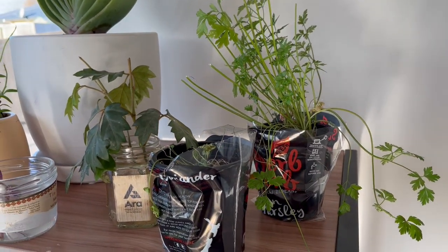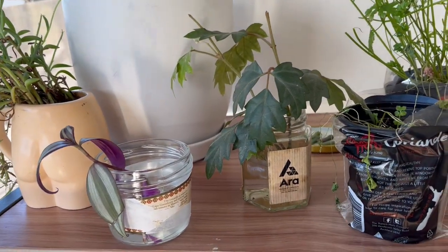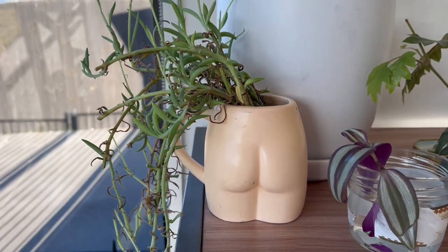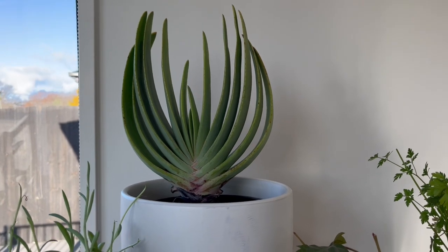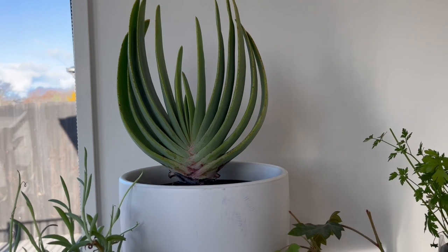But I got those at Countdown, I think. I'll have to get a new one because it's dying. We were given those as propagations. This is a fun little booty plant. And then this guy is our favorite. That was the first one that we bought. We named it, but I don't remember exactly what we named it.